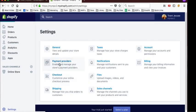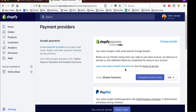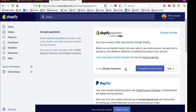Okay, the payment providers fall in line with using Stripe. Stripe is an extremely flexible and popular gateway that will process your payments when customers buy from you through your website.